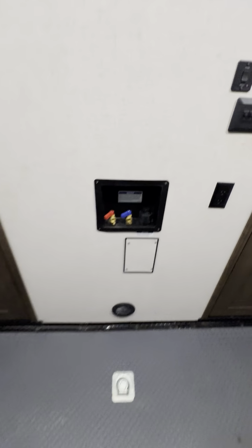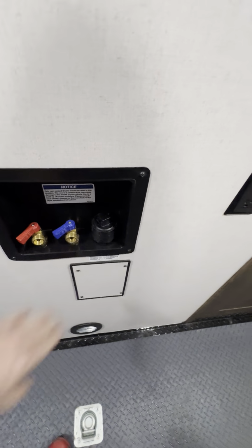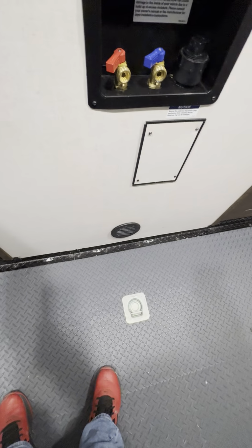It is pre-plumbed for washer-dryer combos. There are water lines and a drain line here if you ever want to add a washer-dryer. Again, vents down low will be for heat. Vents up high will be for air conditioner. The lights in the ceiling back here will have little push buttons right in the center of them.